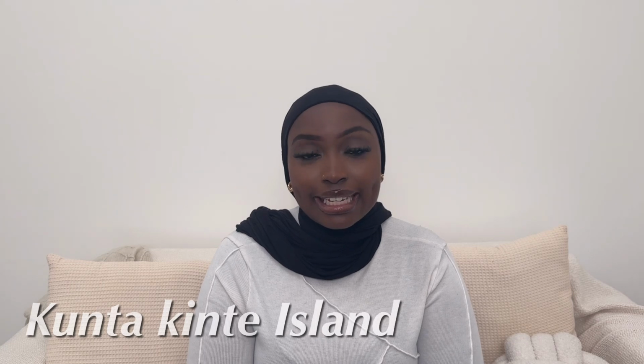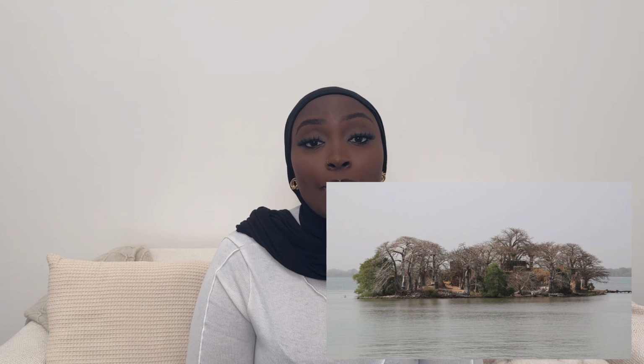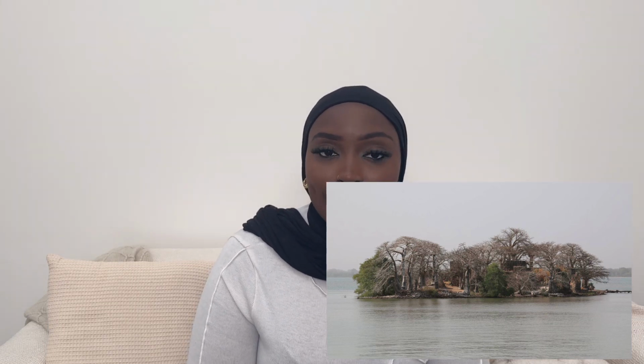Another top attraction that I would recommend is the Kunta Kinte Island. If you did not know already, the story of Kunta Kinte originated from the Gambia. Kunta Kinte Island definitely highlights the UNESCO World Heritage. It highlights what the slave trade was, or the significance of it, and it also highlights the history behind Kunta Kinte and more. So it's definitely one that you should go and visit too. It helps explore the cultural importance of the Gambia and also the African diasporic visitors as well.